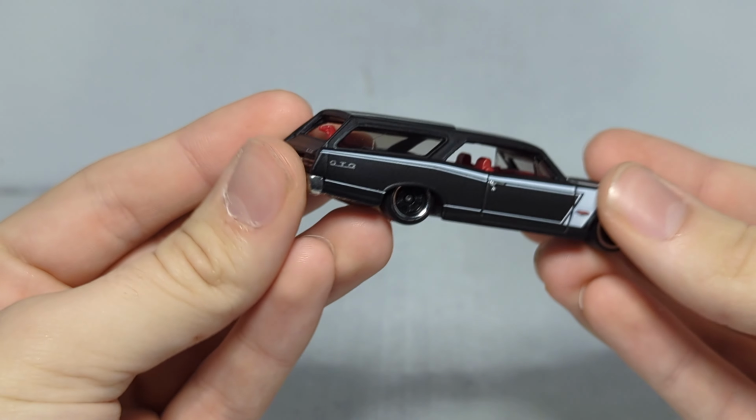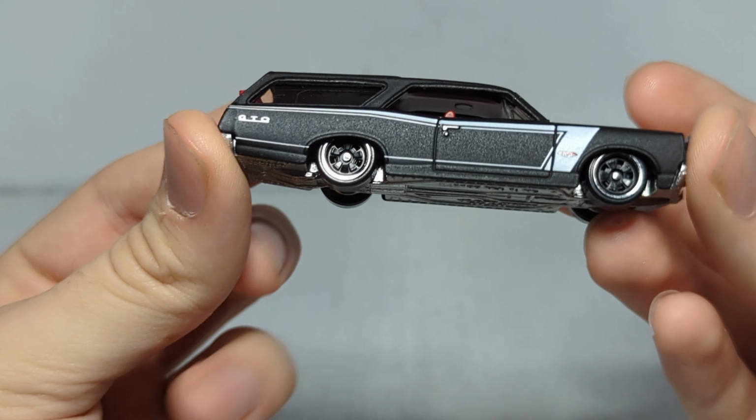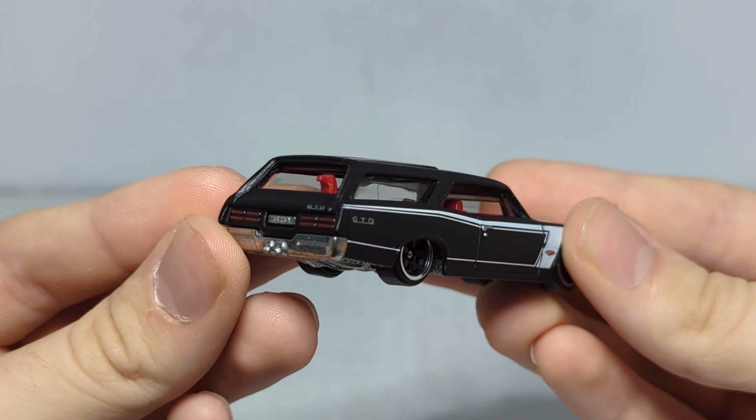But yeah, there's a couple of castings I've seen them do where there's dogs in the back. I think Matchbox has one. I think it's called Rumble Raider is the name of it. It has a dog in the back. But yeah, pretty fun. I like that a lot, actually.